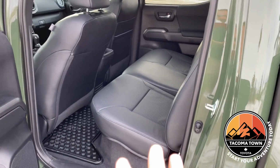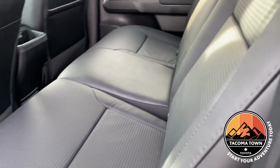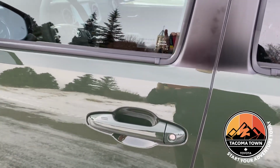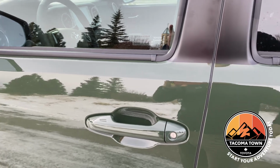Jumping into the back, again, the premium, you're gonna have your leather back there. These things fold up. You can get inside there. Lots of cool features in there for you, but not much to see back there. So we'll jump in and show you a couple of the features in the side. One of the nice things about this guy is it does have the, I think the keys are inside. Oh, here they are in my pocket.